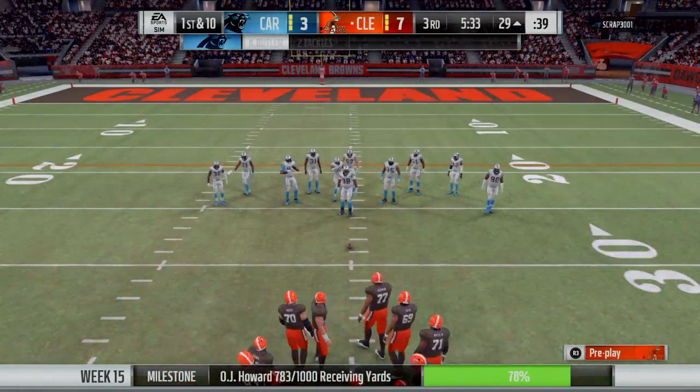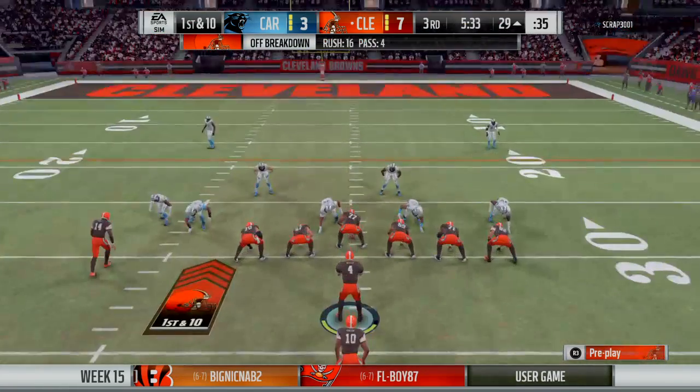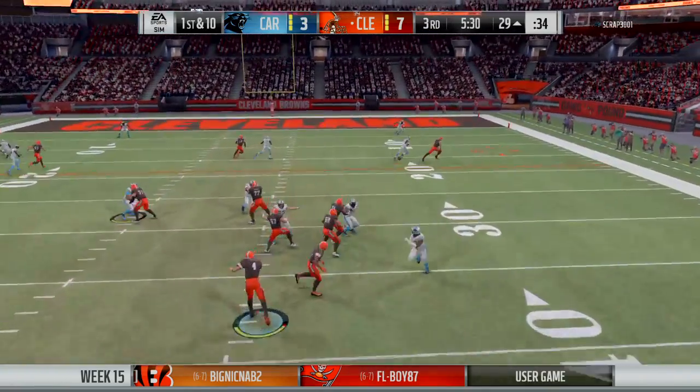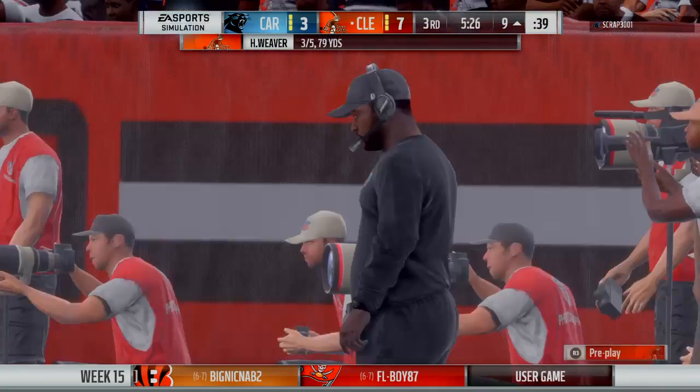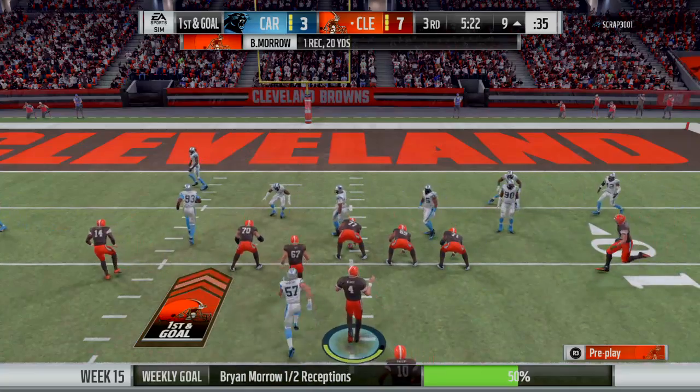So after that big play, let's see if they can catch their defense maybe on their heels. They go play action here on first down. He's got his tight end on the corner route. It's complete. Chewing up big yardage. Another nice gain there. This one goes for 20.